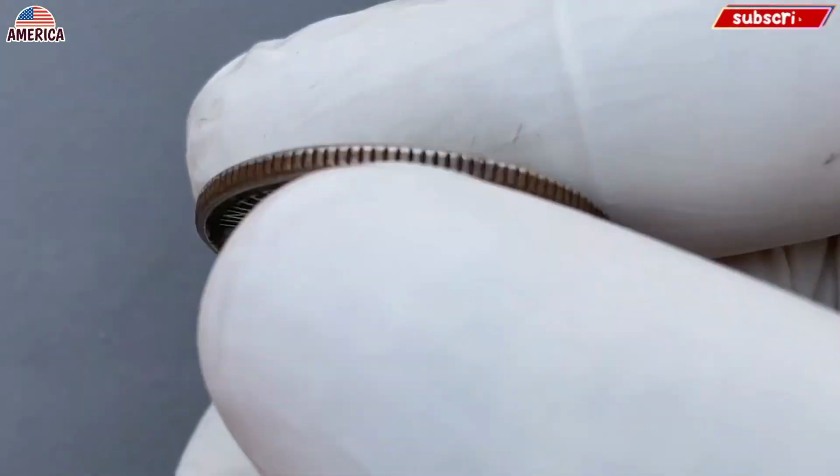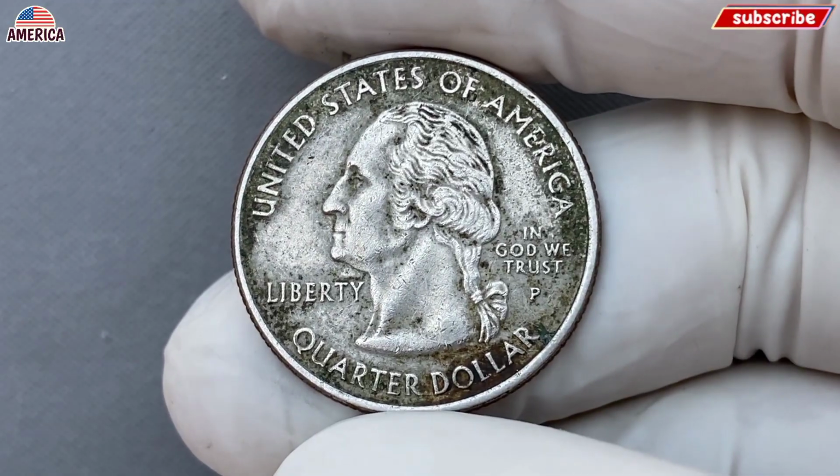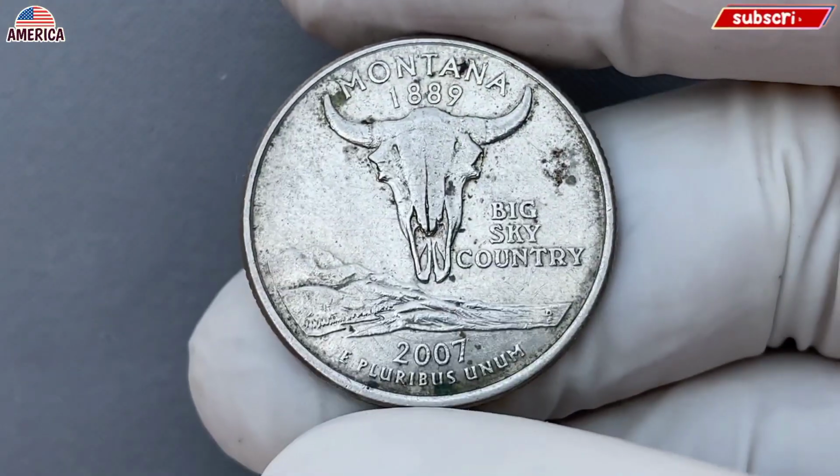Among the most famous are the double die obverse and reverse errors, where parts of the design, such as the lettering, date, or elements of the bison skull, appear doubled or shadowed due to an error during the die creation process.